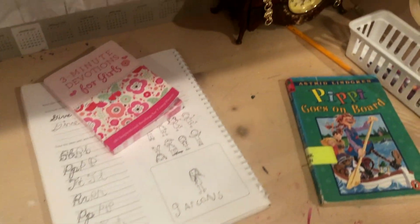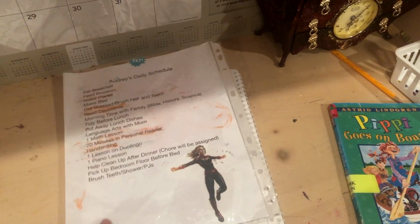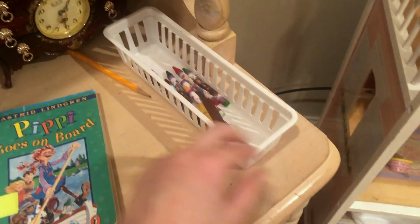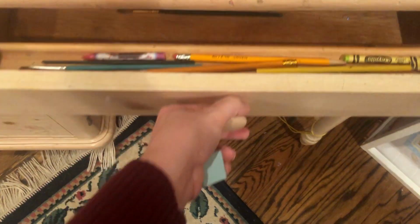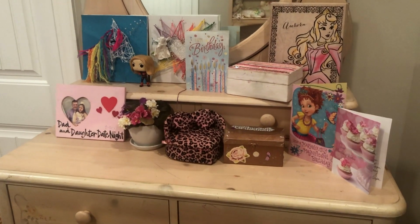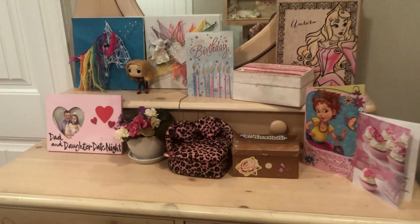My daughter has been working on her schoolwork. So this is her desk, and she keeps her daily schedule, and then she's got the book that she's currently reading, and then this holds some crayons and a pencil. We got her drawers cleaned out, so that's good. I do need to clean this up. She, like I said, likes to personalize things, so she's got stuff out on her dresser.